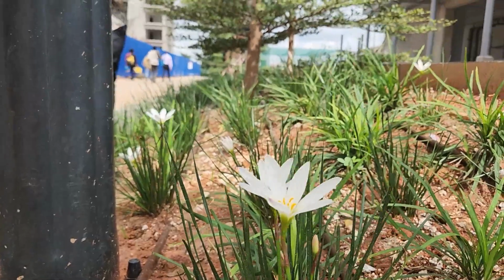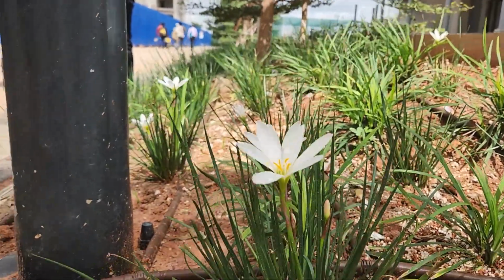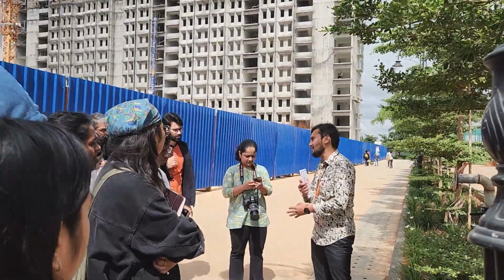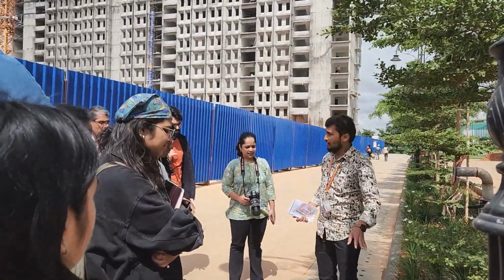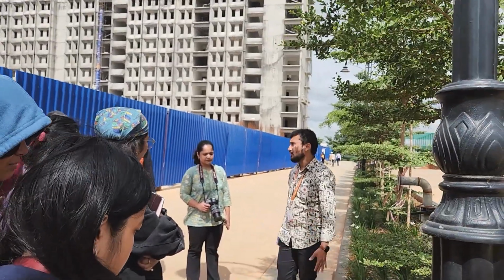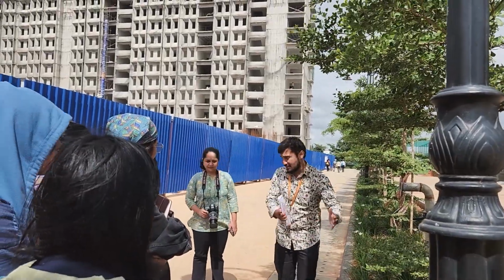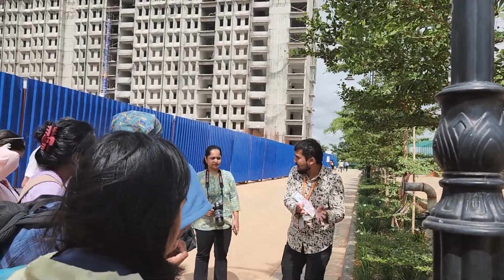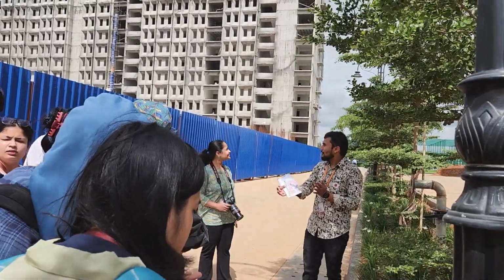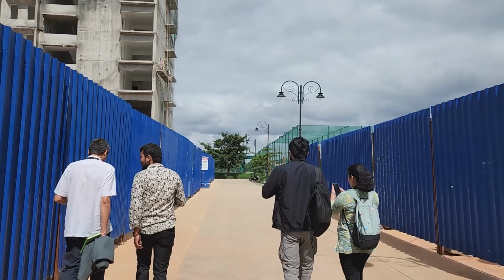Otherwise, with a rain shower, it will sprout out and will have flowers, bloom and then dry up. But here, they always give water and manicure. Maybe in another 500 years, this particular species may diverge from the original.